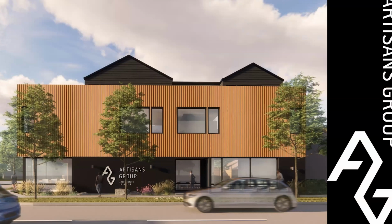And this is our new office building that we hope to start on this year. We're just about through land use, and we hope to break ground in the next 6 months. And this is our new Artisans Group office on the bottom with 6 passive house apartments above. And it'll be on the same property that our current little office is on. So I think that concludes my presentation. Hopefully I didn't go over on time.